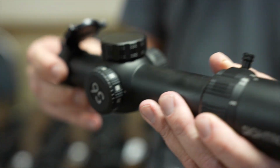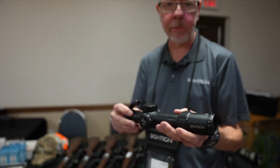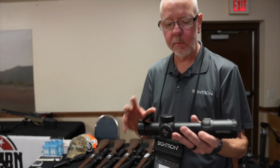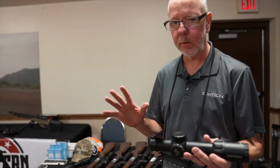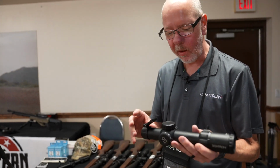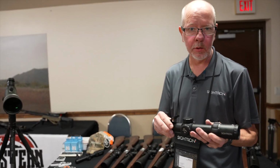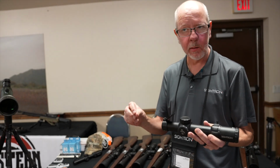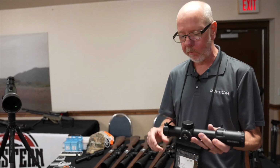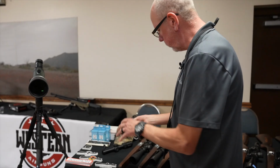this model. And of course, all of our products include Sightron's lifetime performance guarantee, which ensures that if anything happens to your product, you can ship it back to Sightron here in North Carolina, and we have technicians on site that will repair your product. More than likely it's going to be better performance than when it left the factory. So if we can't do it, we'll replace it. So that's one of the products here.